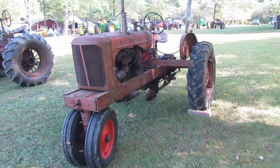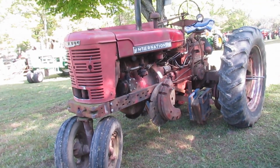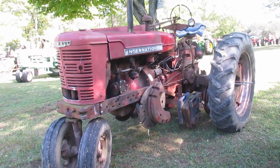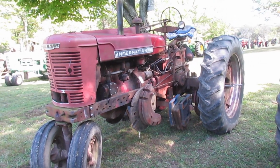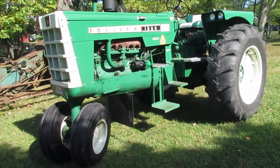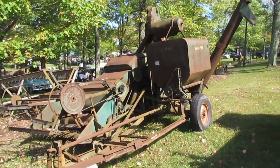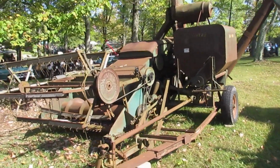Here's some more tractors. Here's an Allis Chalmers WD-45. I saw this tractor when we parked our vehicle a little bit earlier. It's got a chrome stack on it, but it says International for some reason instead of Farmall. This tractor just arrived a few minutes ago. It's an Oliver 1800 narrow front. This is something I didn't know, but Oliver also made trailed combines like this one.